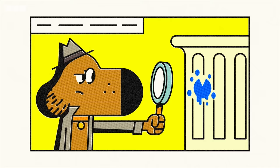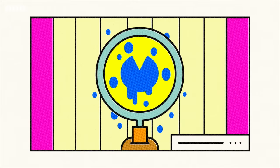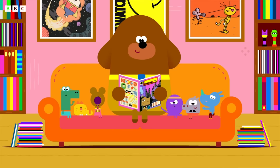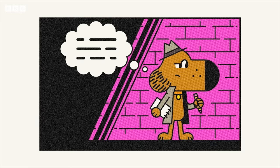Detective Puppy is really good at looking for clues. Yeah, she found a blue handprint. Is that a good clue, Duggee? Yes, everyone has different handprints. So if Detective Puppy finds out whose it is, she'll find out who's been naughty.